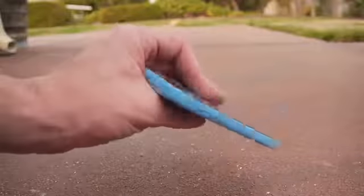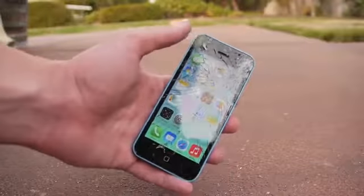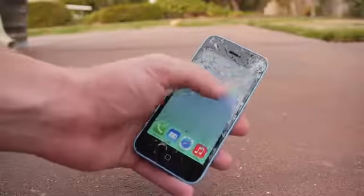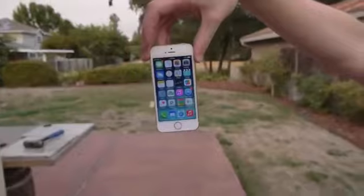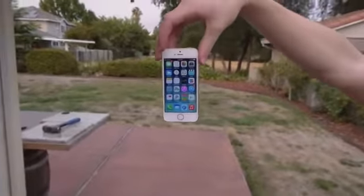Just a brief look at the back and the sides. Not too much different. Again, the impact was on the front screen, so the front screen got shattered. iPhone 5S side drop test. We're going to do this in 3, 2, 1.